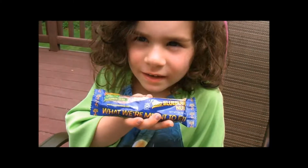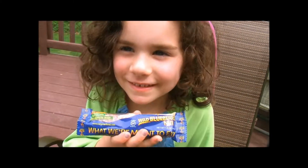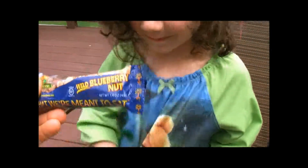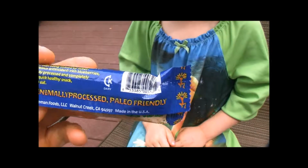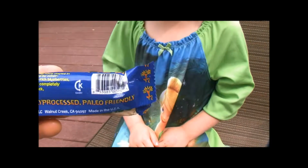Who makes this bar, Allie? Caveman Foods. Caveman Foods, you got it. This is the wild blueberry nut. Looks awesome, and we've had the pleasure of having their other bars, and so far we've been pretty impressed. These are dairy-free, minimally processed. They're paleo-friendly.